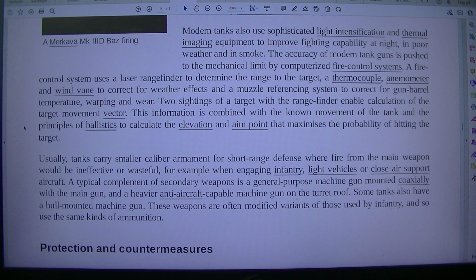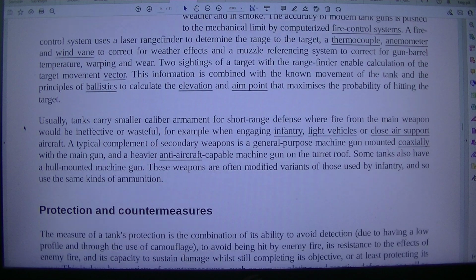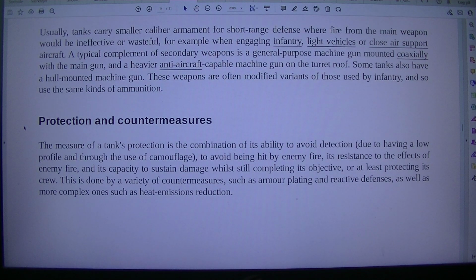Usually, tanks carry smaller caliber armament for short-range defense where fire from the main weapon would be ineffective or wasteful, for example when engaging infantry, light vehicles or close air support aircraft. A typical complement of secondary weapons is a general-purpose machine gun mounted coaxially with the main gun, and a heavier anti-aircraft capable machine gun on the turret roof. Some tanks also have a hull-mounted machine gun. These weapons are often modified variants of those used by infantry, and use the same kinds of ammunition.